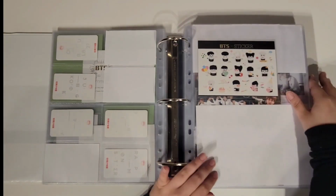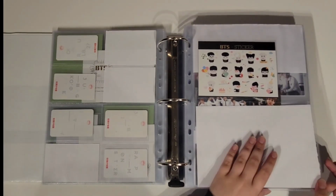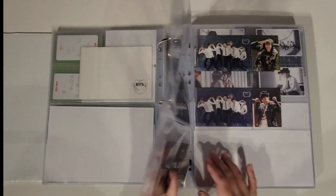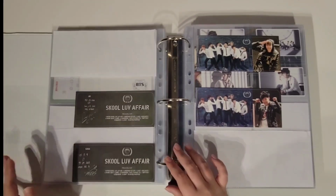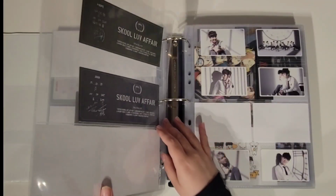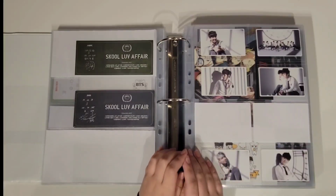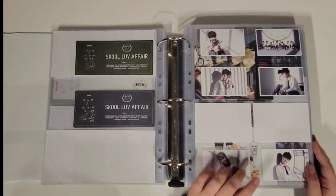Then we have the School of Affairs stickers. I'm hoping to get another one because I just don't like this, like, white. Feels boring. And here we have the School of Affair tickets, and I actually managed to get all of OT7 except for Namjoon. It's like the universe is laughing at me because originally I pulled Namjoon arms out, and because I wanted to collect arms in, I sold him, and now I'm looking for Namjoon. It's like they know.